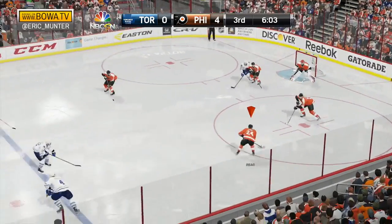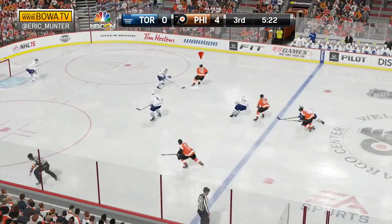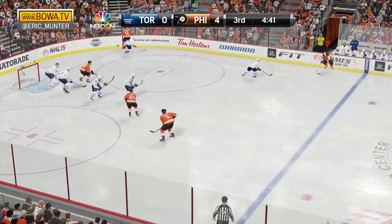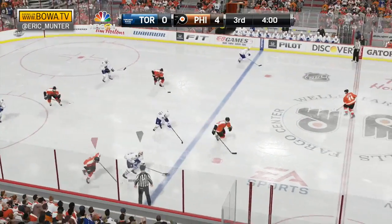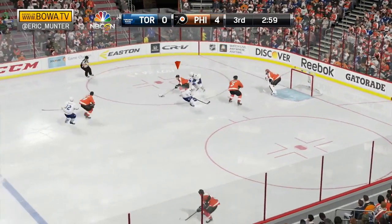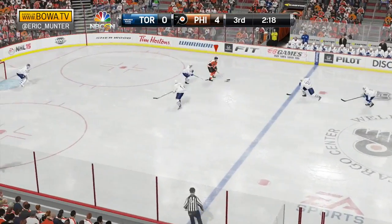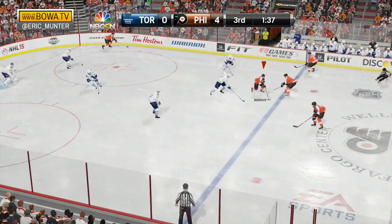Colburn has it. Coburn to Matt Reed. Reed over to Raffl. Raffl plays to the point, it's held in. Across to Reed, tip pass to the point, a shot by Coburn, didn't get through. Winnick sends in, behind the net of Mason, picked up by the Flyers. Toronto has been one and done on their dump plays here tonight. I think they've gotten one of their dumps into the Flyers' end. Hasn't been the best tactic to use tonight.